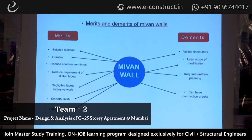Reduces construction times. So you all know that there is a lot of time consumed in building masonry walls. So this my-one wall structure reduces the time consumed to construct the structure. Reduced requirement of skilled laborers.